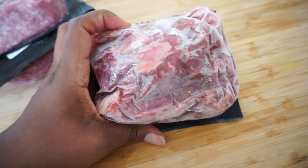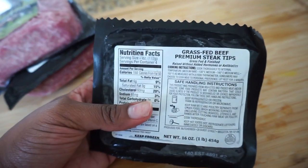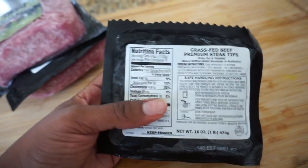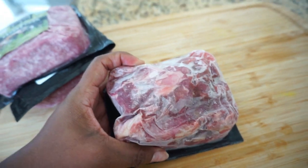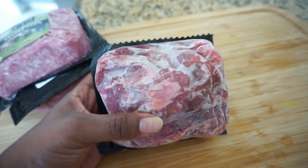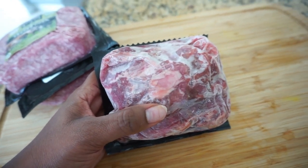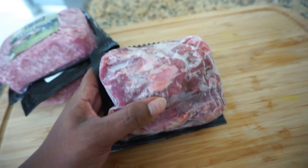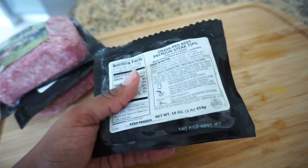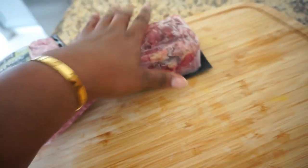The second thing are some steak tips. These are grass-fed beef premium steak tips. Again, I got this because I want to try a beef stir fry, and I wanted to have some quality, like bomb beef, you understand. I wanted it to be soft and tender, and that soy type of flavor busted through. Like, I really want to try to do a beef type of stir fry, because if you've been watching my other videos, I've really been loving stir fry lately, so I got that.